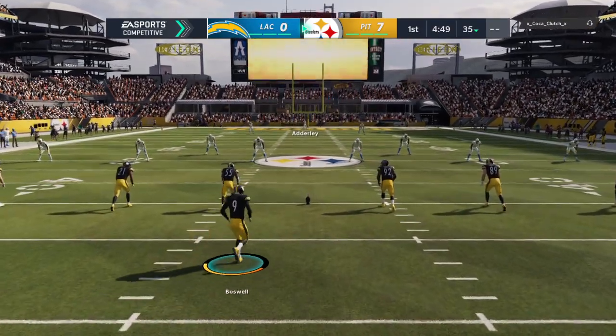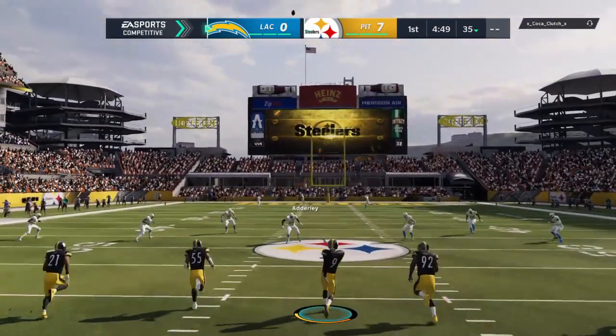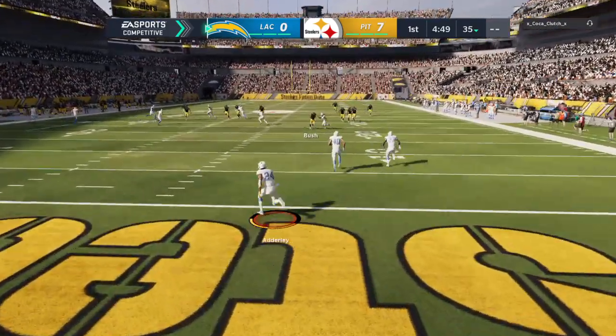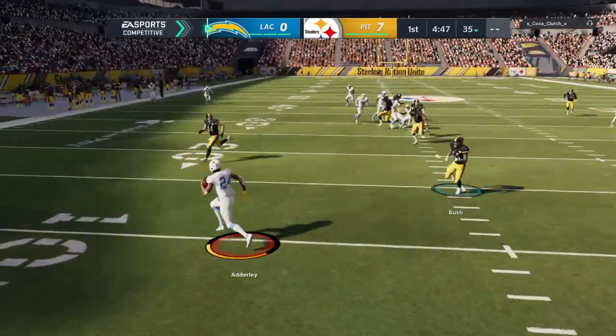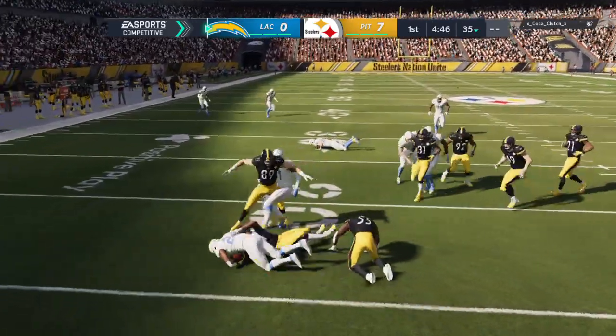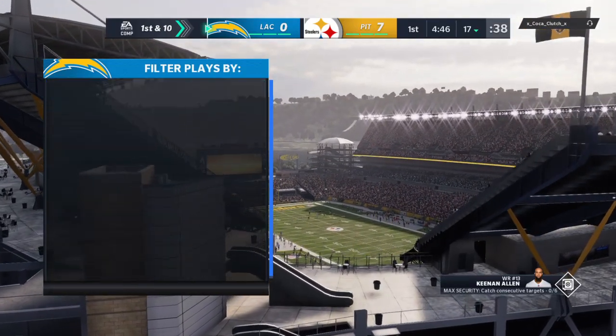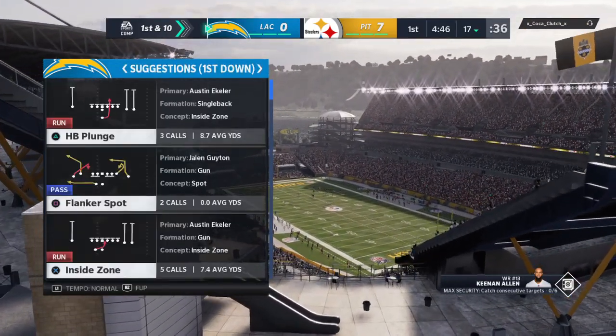So let's try this again. After the kick return TD, here's yet another kickoff. Fielded in the end zone. And no chance to get away as they'll get him down at about the 17-yard line. At their own 17-yard line.